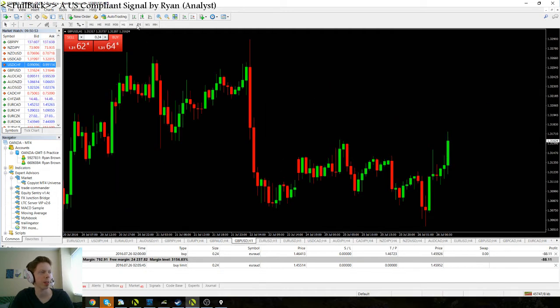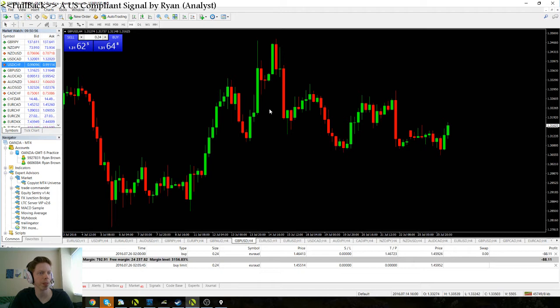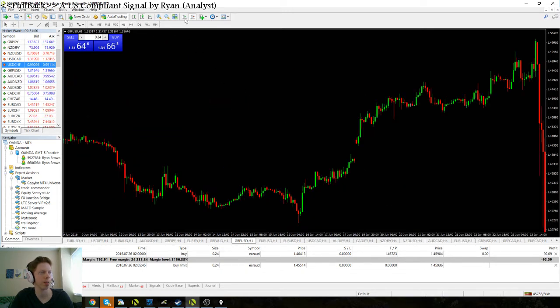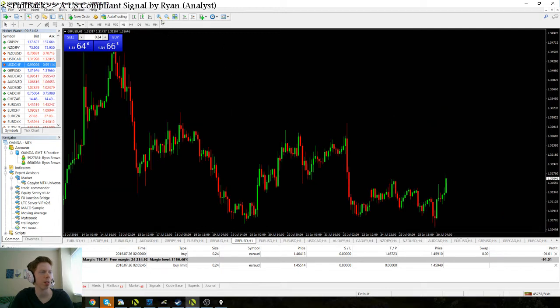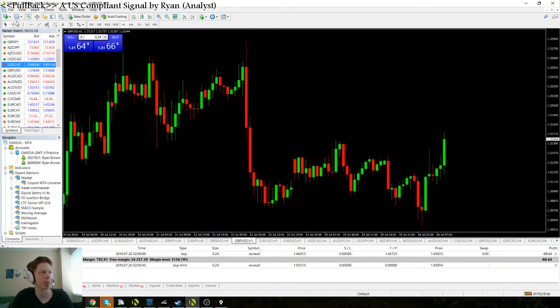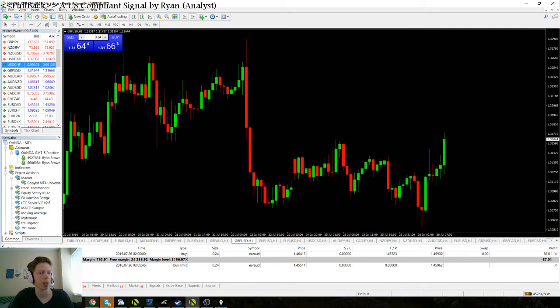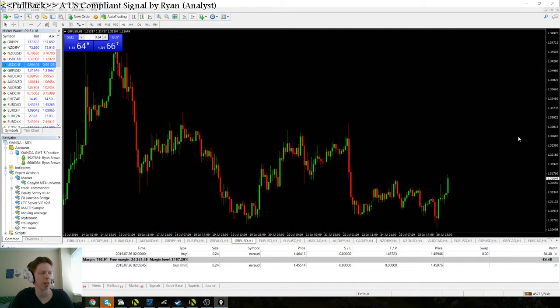The pound US dollar. Nothing really on this pair. It's been a little less volatile than the other ones, in my opinion. It has had this nice push up of about 100 pips, but no indication in here for me that there was going to be a bounce. Last week, though, I was saying that this level was pretty strong here.